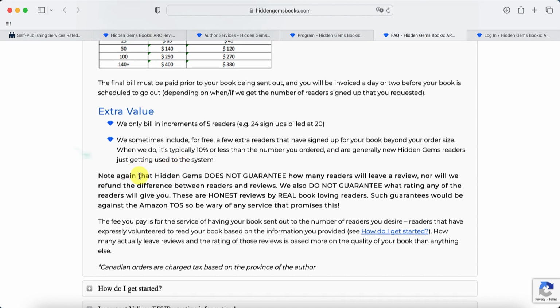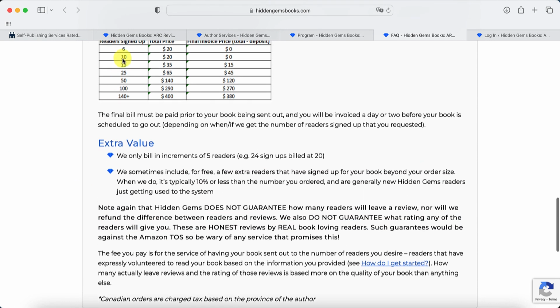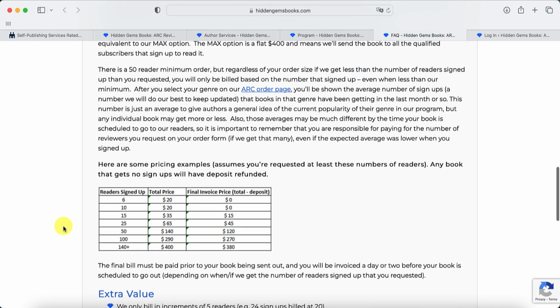Just to reiterate, Hidden Gems, and actually any review site, does not guarantee how many readers will leave a review. If you think you're going to reach X many readers and you end up not reaching that many, and you don't get the number of reviews you expect, then essentially it's tough luck, because you can't force readers to review. They're definitely not guaranteeing that you're going to get a good review either. This is just honest reviews.